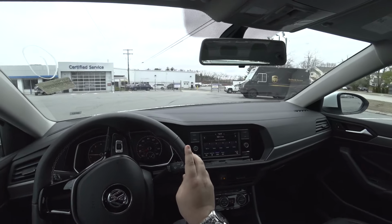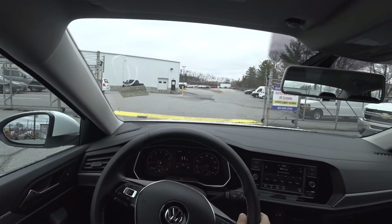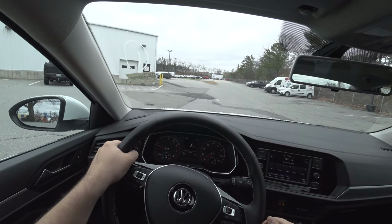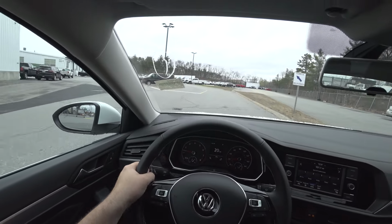This 1.4 turbo excels at low-end torque. It's a small little turbocharger. It spools up nice and quick. So for torque around town, it's absolutely perfect.